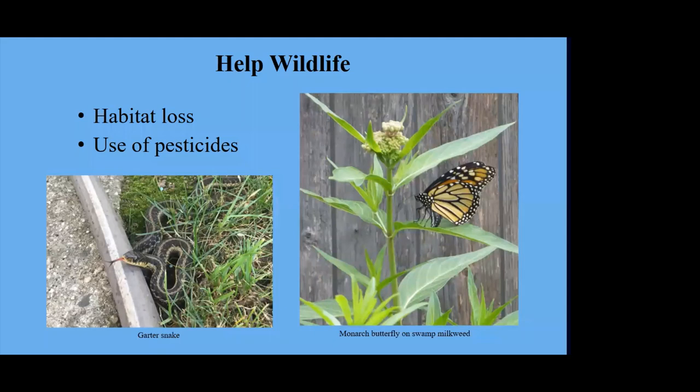Herbicides also cause negative effects for insects and other wildlife, as well as kill the plants, like host plants for butterflies and moths. So like this monarch butterfly, which needs milkweed to reproduce.